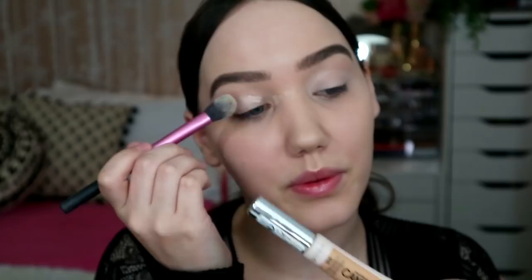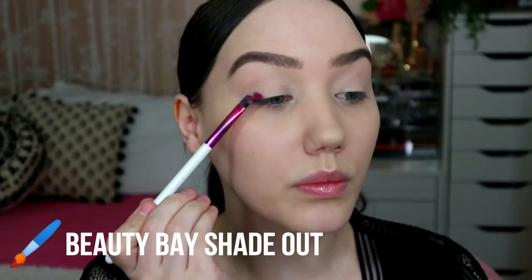I'm actually going to start off with Shemsa. I think the S is pronounced Sh, so Shemsa. I think that is her mum's name. I'm going to put this on my outer and inner corner. This is a beautiful, beautiful shade. I'm not trying to get the most colour out of it right now. I'm just trying to somewhat create a look that I can actually upload onto YouTube.